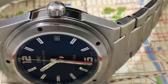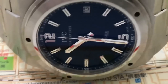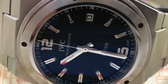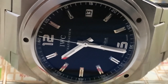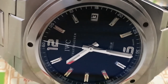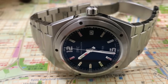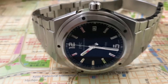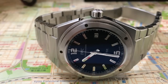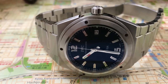I love having an IWC in my collection. I love the black dial, which from different lighting angles looks blue because of the anti-reflective coating on the glass. The IWC fits a perfect niche in my collection. Quality, quality, quality, a steel sports stunner. This is the reason I love my IWC. Tell me what you guys think of that.